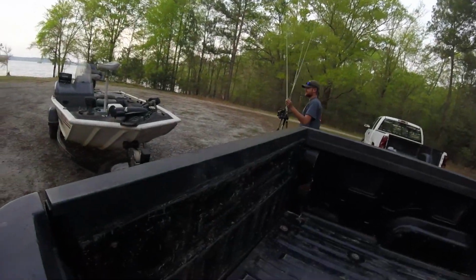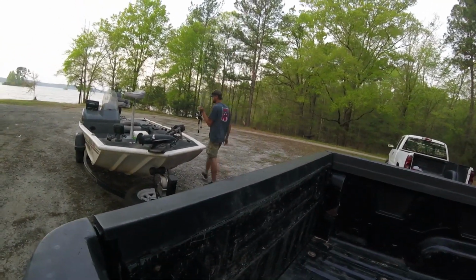They're right here on Clark's Hill. We'll see what we can do. Put them in the boat. I gotta back the truck down. Buddy over here is lost.